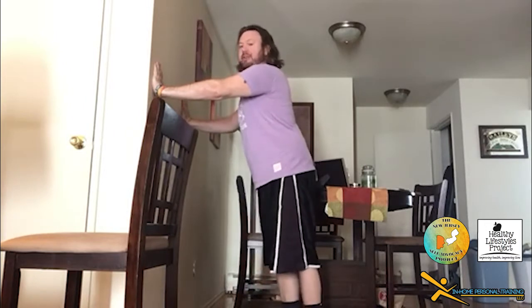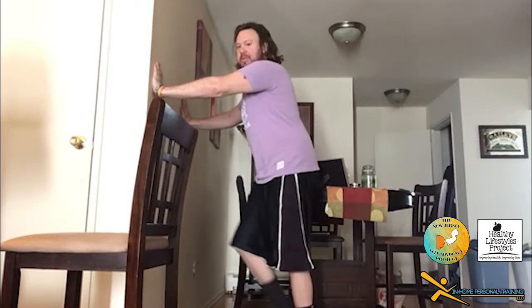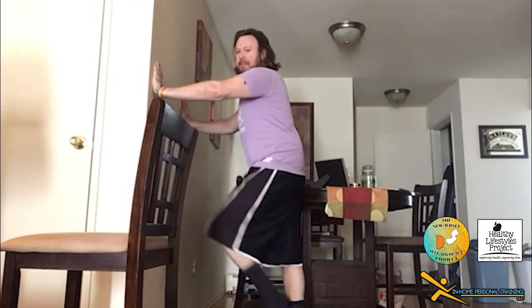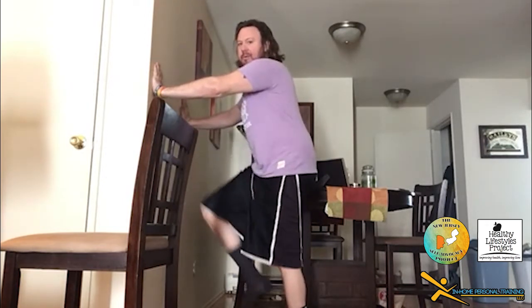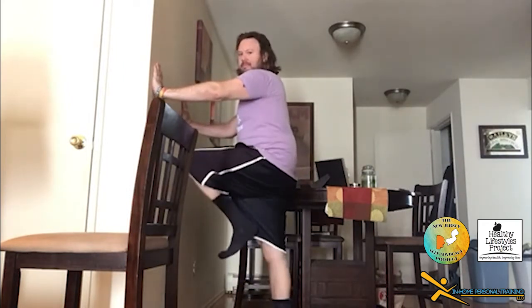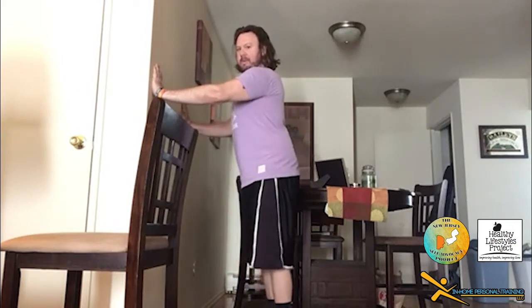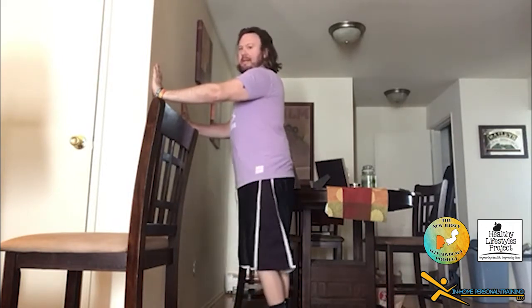Barely letting my foot touch the ground before I bring the opposite foot up. So as soon as the one foot hits the ground, I'm coming up with the opposite foot, raising my knee nice and high. As high as you can get it, guys.